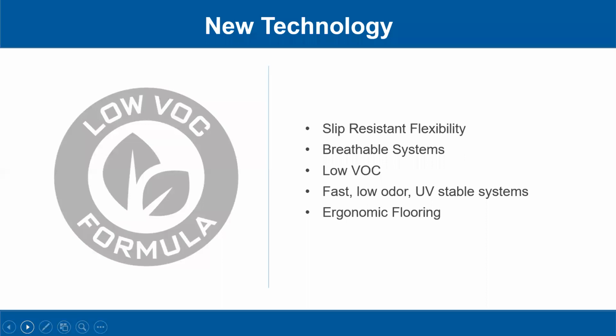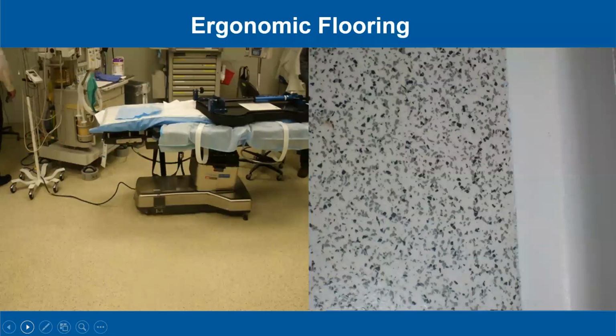Some more new technology, ergonomic. This is where we have comfort floor, okay? This is soft-to-stand-on resinous flooring. So remember that liquid crack-proof membrane I showed you? We're taking that material and adding rubber aggregates. So that looks like rubber terrazzo. And that's pretty much what it is.